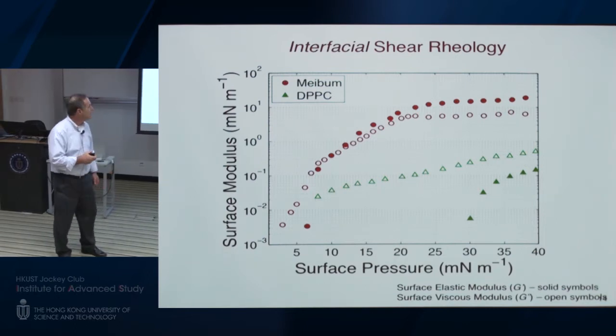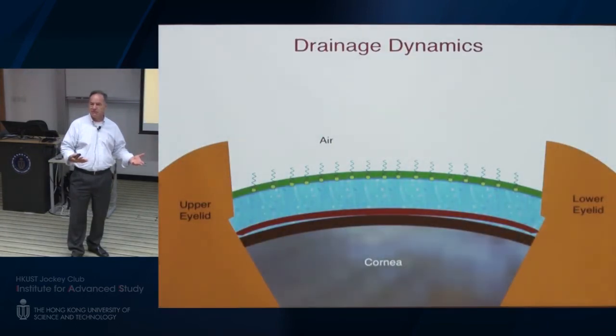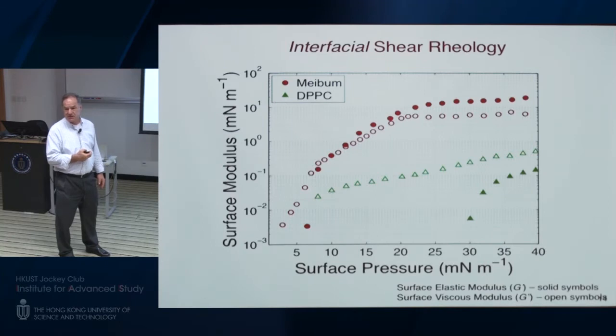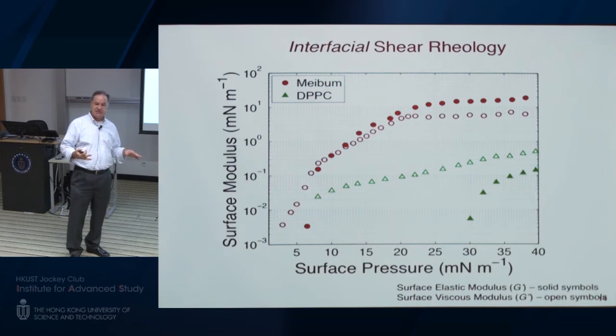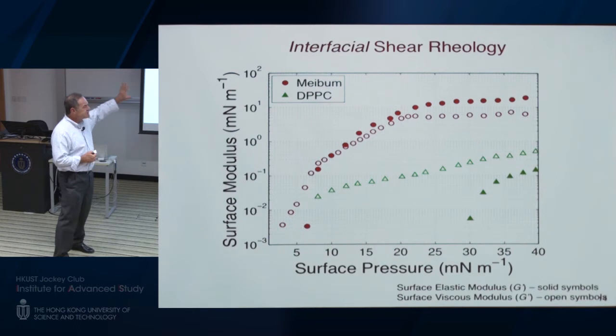What about meibum? Remember, meibum is this very highly organized material. Orders of magnitude more viscoelastic. And we think that this is the key to why it's so successful in stabilizing the film. So as we increase the surface pressure, the surface moduli go up orders of magnitude. Ultimately, it's more elastic than it is viscous. And this controls the fluid mechanics of the tear film.